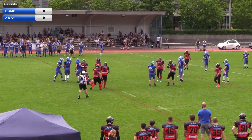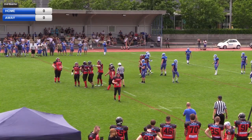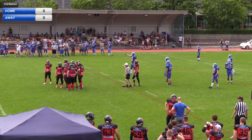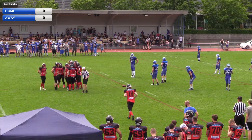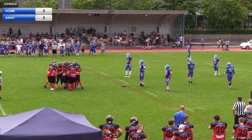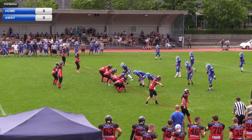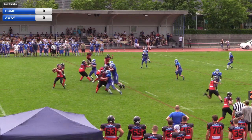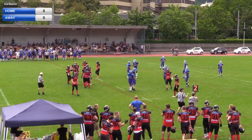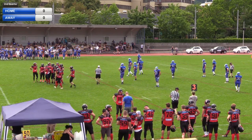Quarterback tried to break free to pass, but was sacked. Loss of yards of about 18 yards, so it's 2nd and 18. Quarterback tried to pass to number 27. Pass is incomplete. 3rd and 18 for the Argovia Pirates.